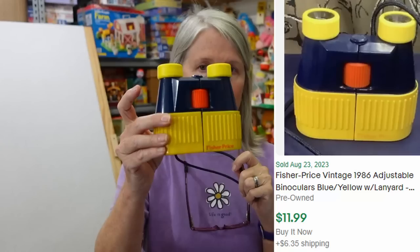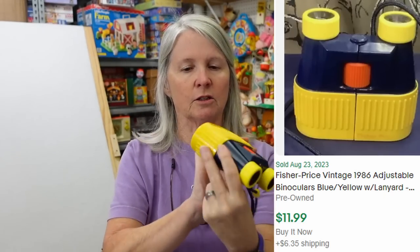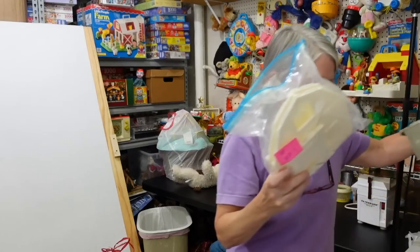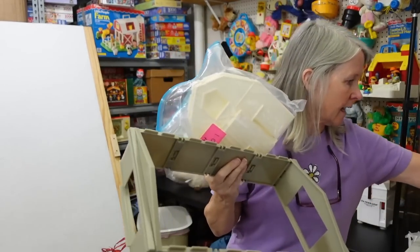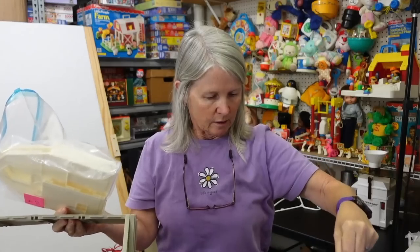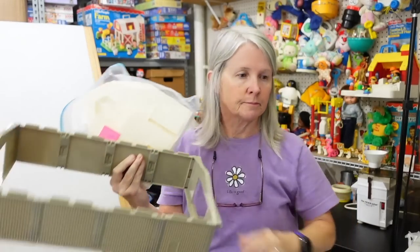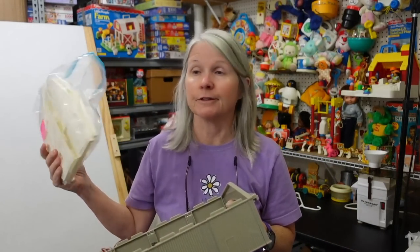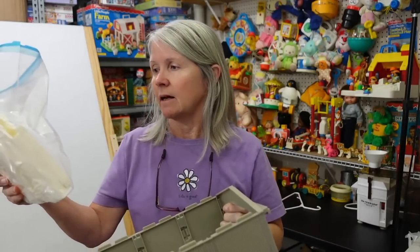Look how nice. These are the Fisher-Price binoculars. So, I had to grab it. And then Robert grabbed this at a yard sale. It is Ertl, right? Or was it Briar? Ertl. I've always called it Ertl, if it's not supposed to be called Ertl, but E-R-T-L.